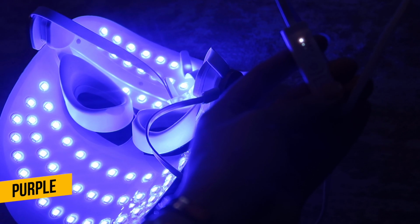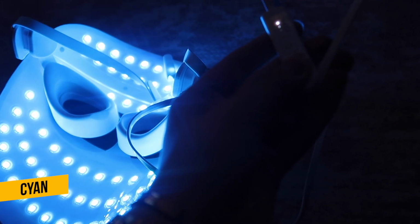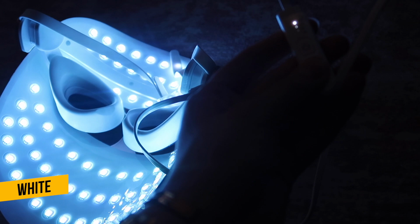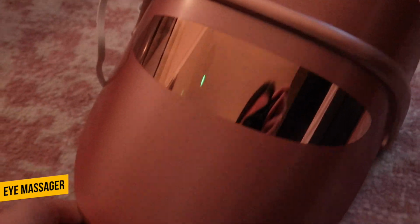And then there is the purple light, which is a combination of the blue and red light and can give benefits of both lights. Cyan light is a combination of blue and green that can again give benefits of both lights. The white light can be moderately helpful in preventing skin aging, and the eye massager comes with the vibration function and can heat up to 40 degrees Celsius to effectively alleviate muscle fatigue and dryness near the eyes.